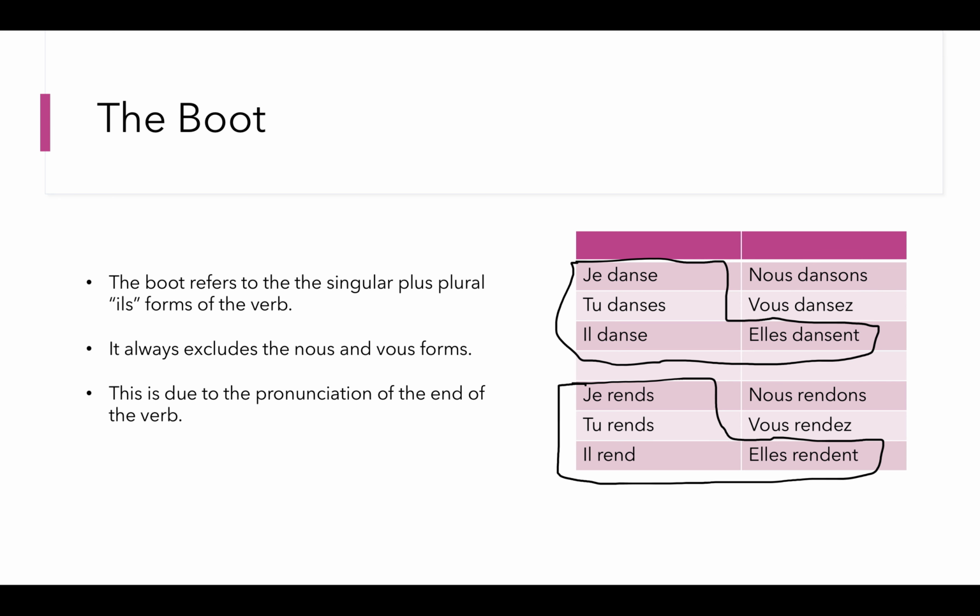So that is the boot. It is very important to us because if anything is going to change, whatever is in the boot is going to be identical, and the nous and vous is most likely going to do its own thing.